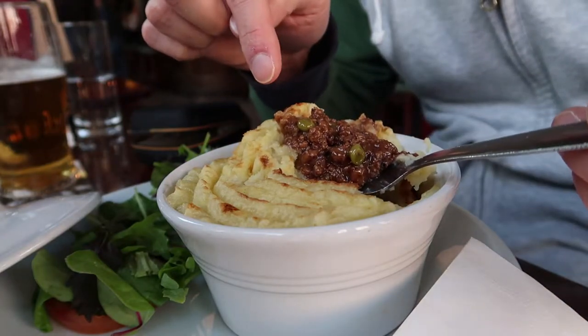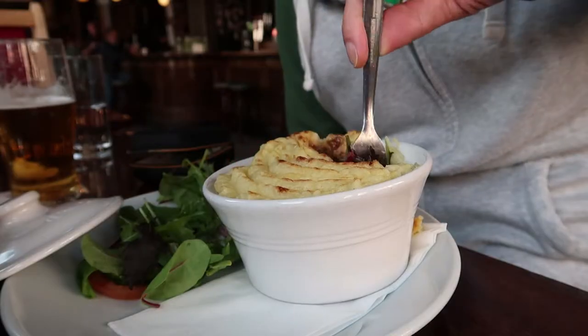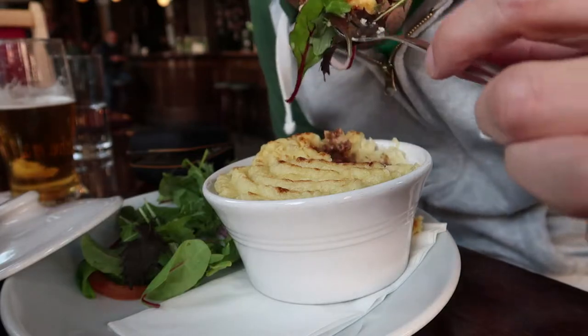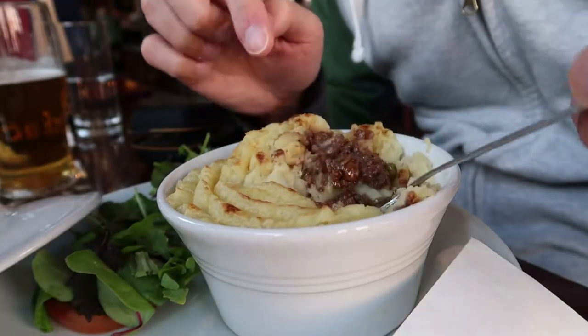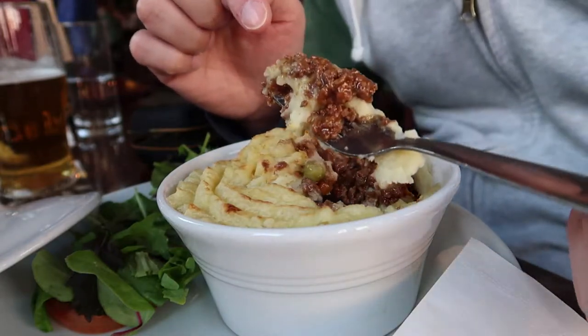I would say the closest dish I could compare this to is chili con carne or sloppy joes. Having it with salad was a great touch as well, although it really doesn't need it. It really didn't say on the menu what kind of vegetables they have in this dish, but I could definitely see the peas and onions. I think they might have some carrots in there too.